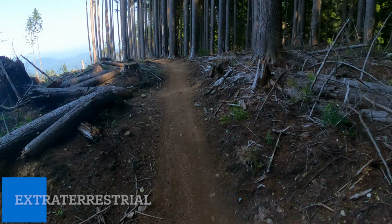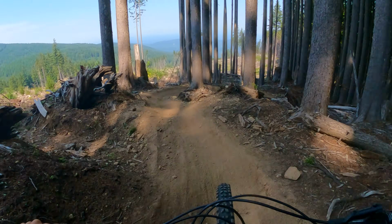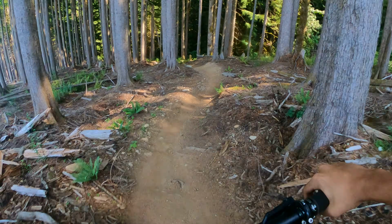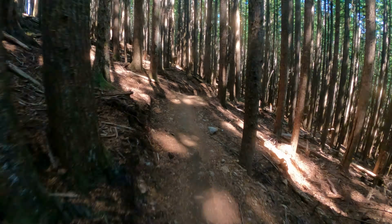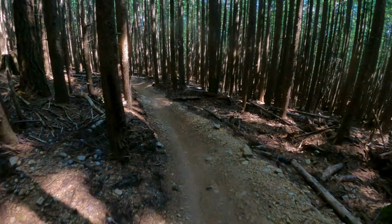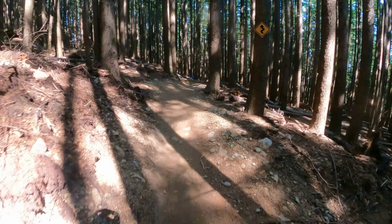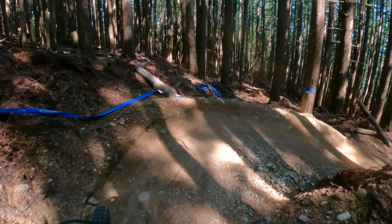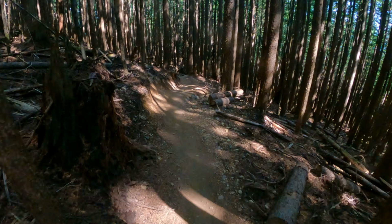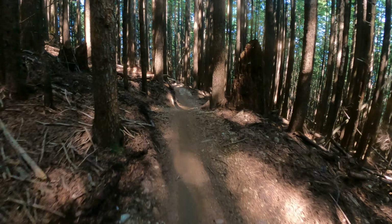Okay, so now we're gonna ride ET, and this trail is fast, probably what this bike is made for. Yeah, this bike is fun, very fun. Poppy, playful. It's the type of bike where if you see a rock off the side of the trail that you want to launch off of, you can use the bike for it. Like right here.